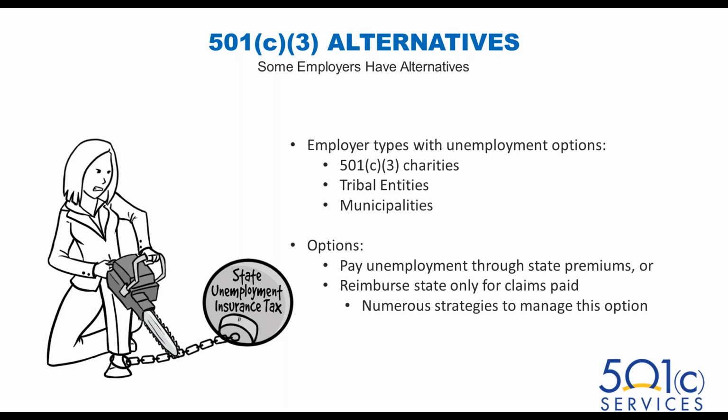So what the government did, and this is at a federal level, is they came up with an option. This applies to 501(c)(3) nonprofits, also to tribal entities as well as municipalities, so your city government, your county. We're all given an option. They all now have to pay state unemployment, but they have an option to pay the rate that I discussed in the previous slide, or they can reimburse the state only for the claims paid. That means instead of getting a bill from the state based on the taxable wage times the tax rate, you are just paying for the claims that were filed against your organization.